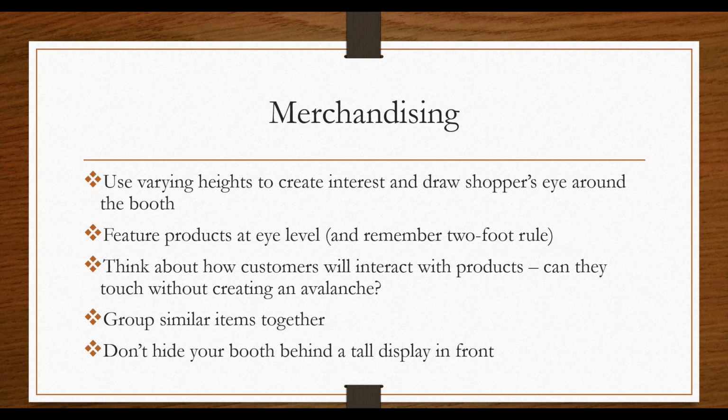Clothing items are another one that's a little tricky. I see lots of times people will fold clothing items and stack them up, and you can't really see what it is. Also, if I want to take a look at a particular size or I want to touch the material, I've got to pull the pile apart, and it just makes a mess. So you really want to make sure that you're making things accessible to the buyers, that they're able to see and touch and feel to whatever extent they need to.